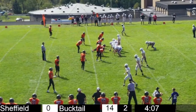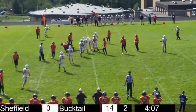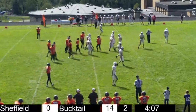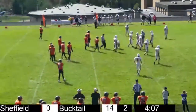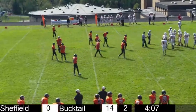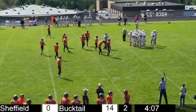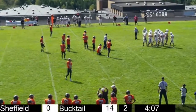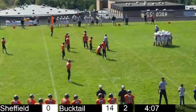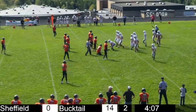Bucks come out, three receivers near side, one up top, and we've got a penalty flag. This time they are going to get Bucktail for the false start. So the Bucks will back up 5 yards, makes it second and 15. Bucks get backed up to their own 38. Second down coming.